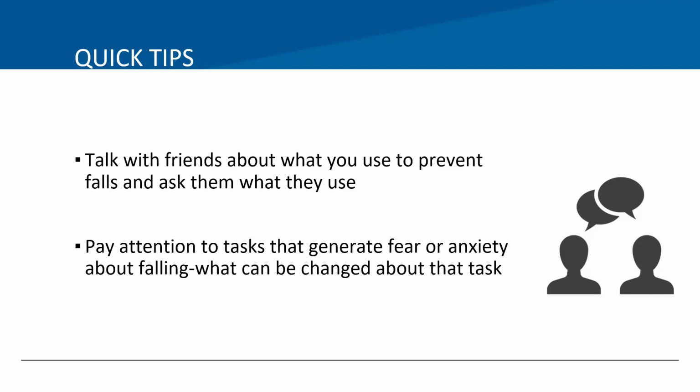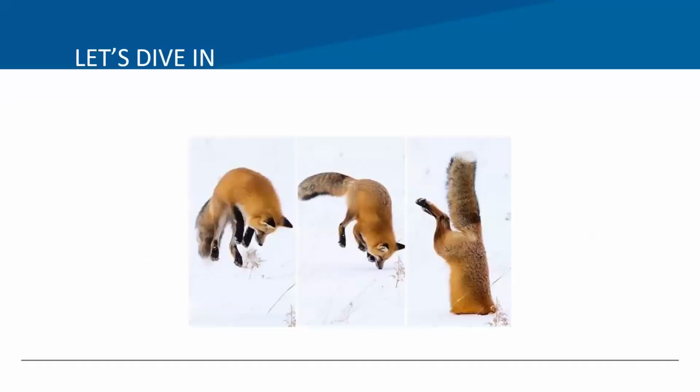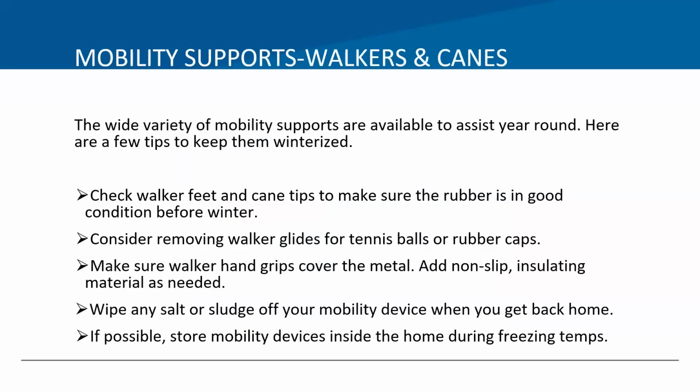And then pay attention to tasks that generate any kind of fear or anxiety about falling. What can you change about that task? Can you add some extra handrails? Can you move some things out of the way? Just keep those things in mind. All right, and then let's dive in.